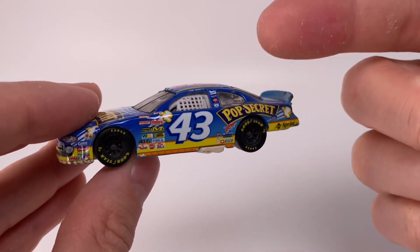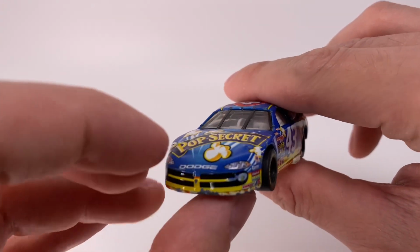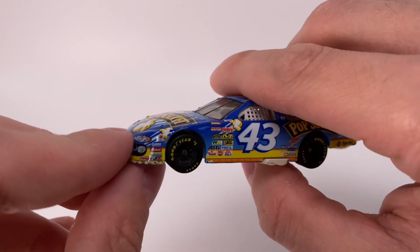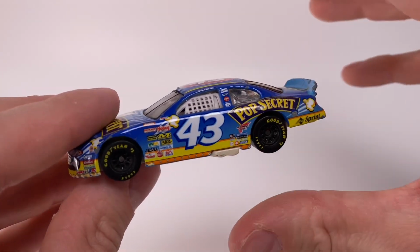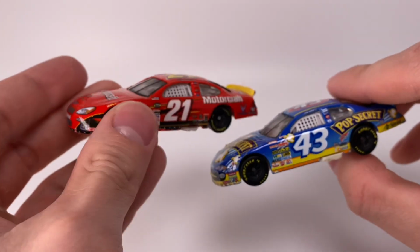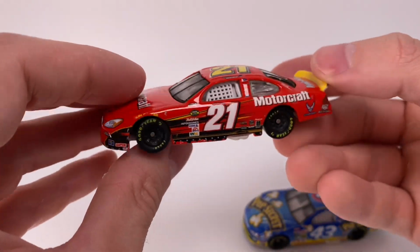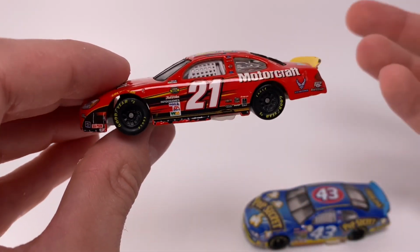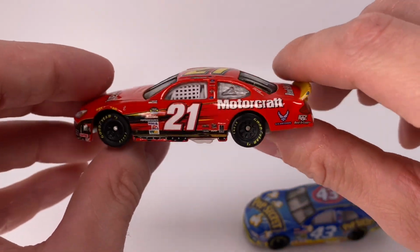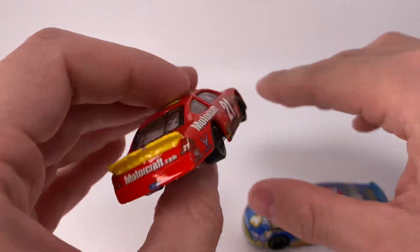This looks verbatim, almost probably like 9.9 out of 10 perfect, in all honesty. I know the front grille graphics are a little bit off. I think they're a little bit different. But the actual diecast casting is just pretty much perfect. I mean, even look at the Fords. Most accurate by far, in my opinion, casting of the Ford Taurus from 2000 to like 2004, 2005. It's very, very aerodynamic. Just beautiful, beautiful stuff.